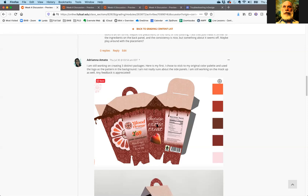So Adriana, this is the thing. You're safe. So now experiment, play. Make a duplicate of this, but maybe shift some of the colors. Try things that you might not think would work and see if they work. The more experimentation you do, the more you'll learn. So that's what I would love to see in the other two. Is that helpful?